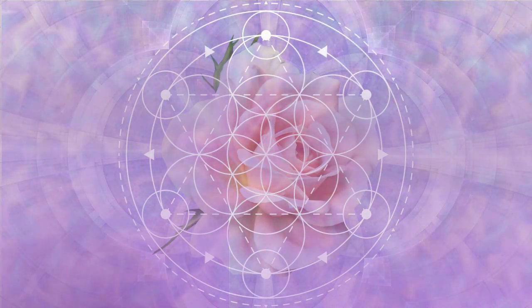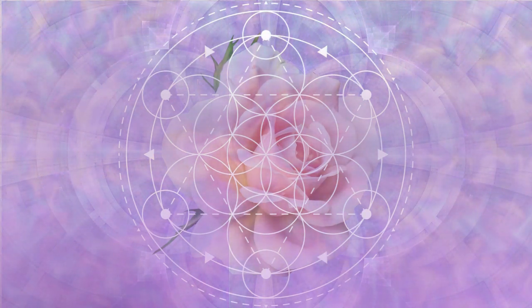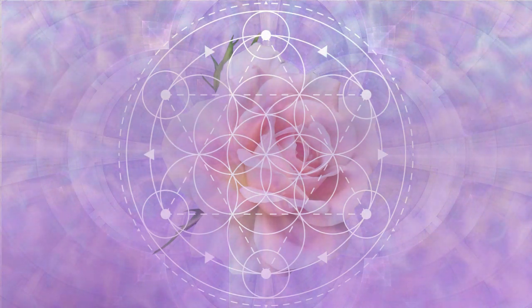One of the keys of the universe, which unlocks our creator abilities. Which unlocks the ancient codes of divinity within us. This time of ascension, dear ones, it now falls upon you to receive the Rose Template once again.